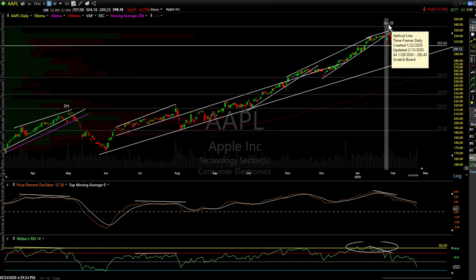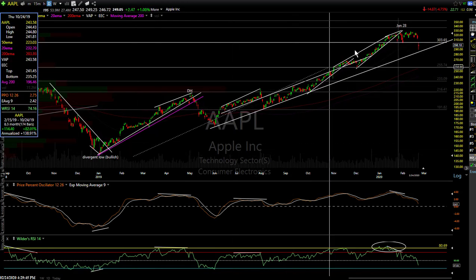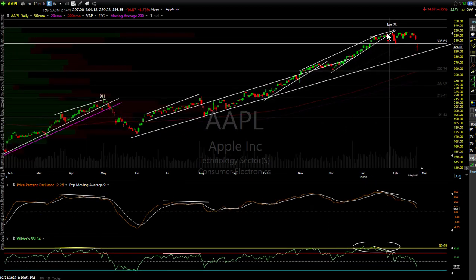I remember Apple years ago, several times I've seen them do this, where they come out, blow the cover off the ball, fantastic earnings. I mean, Apple is an earnings juggernaut. We all know that. But what happens is after an extended uptrend, you have to ask yourself, how much of that phenomenal earnings growth in the blowout quarter was already priced into the, what is that, 135% rally off the lows back in December of 2018.